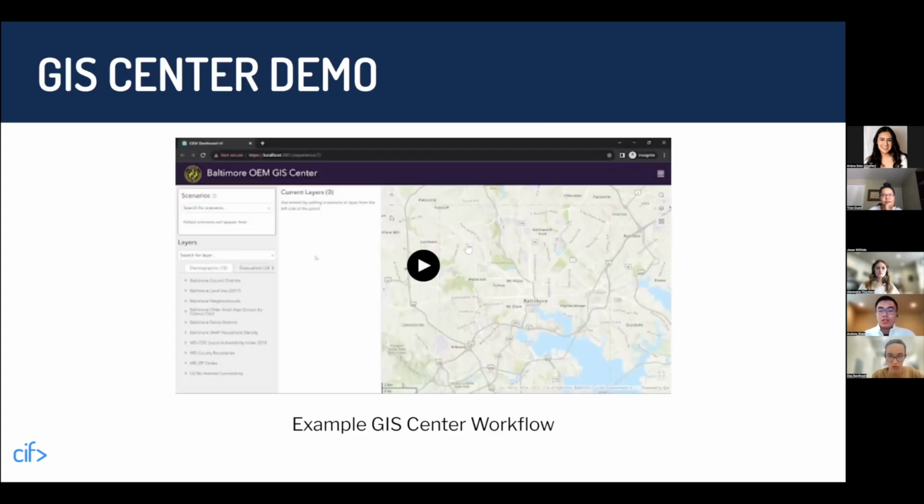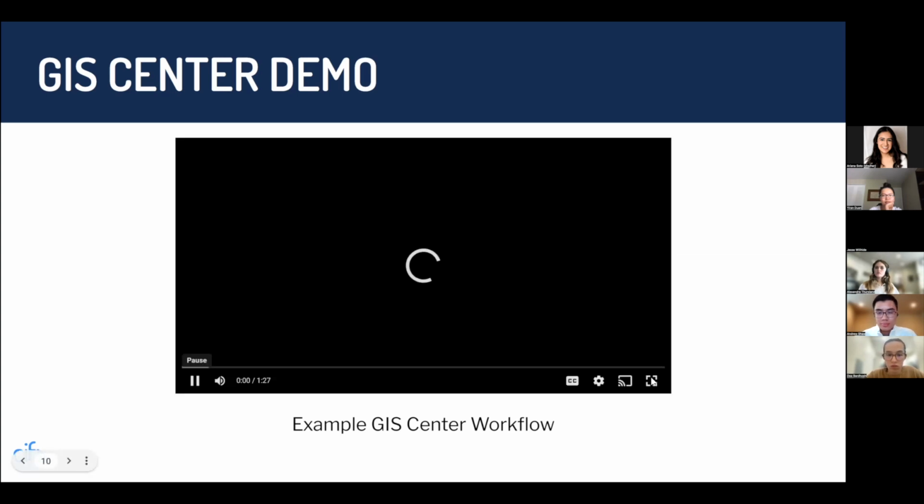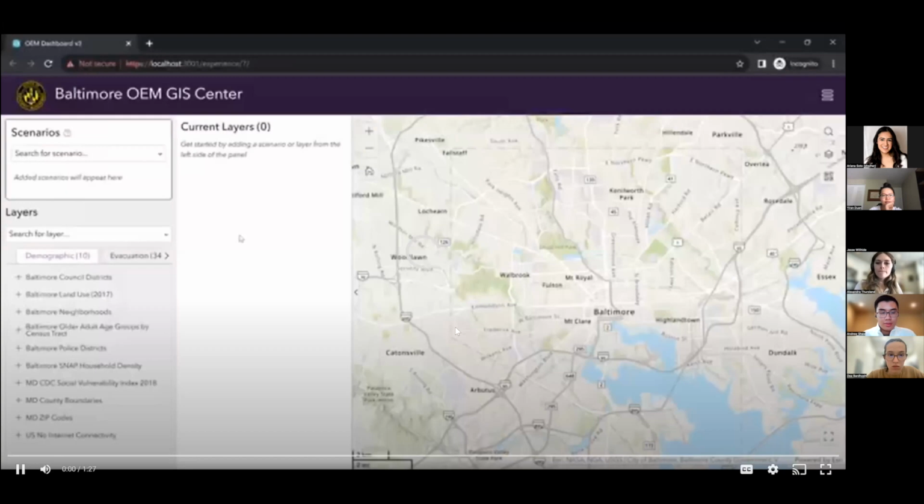So now I'm just going to show a quick example of what a typical workflow might look like on the Baltimore OEM GIS Center. Okay.